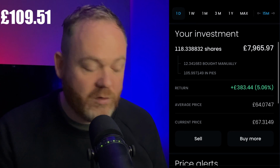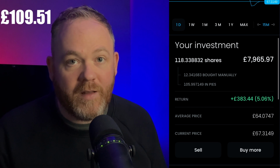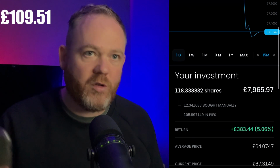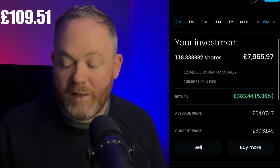I've been increasing my positions into funds. You'll probably notice, as you'll see from my portfolios, I'm scanning down. So funds, I'm always going to have more in there than I am individual stocks, but I want to make sure it's even more. So that's going to be the strategy over the course of the next 12 months or so, really up into these funds that I have.